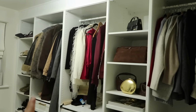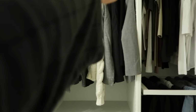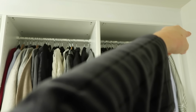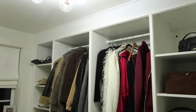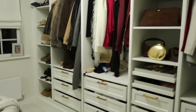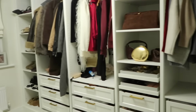But I was saying to Mitchell, because we have such a gap here, I'm thinking about moving that rail downwards. So moving that down and then doing, all across the top, another shelf. And then I can put things at the top. I just think it will look nicer because at the moment we've just got these big gaps and it just doesn't quite look right, it's killing the vibe. But that's basically what I want to do.